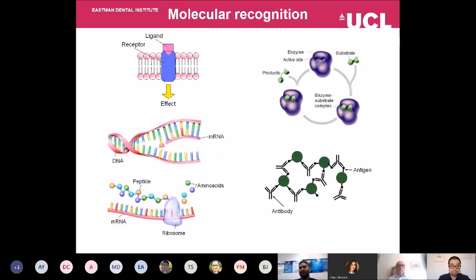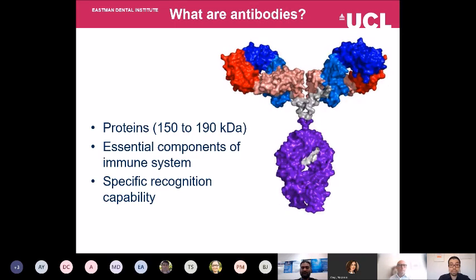And I'm particularly interested in this last one because antibodies represent a very important part of our well-being and our immune system. In particular, what are antibodies? They are proteins, primarily, up to around 200 kilodaltons in weight, and they are essential components of our immune system. The first mechanism that recognizes something that's non-self and might cause us harm. And because of this, they are tasked with a specific recognition capability.